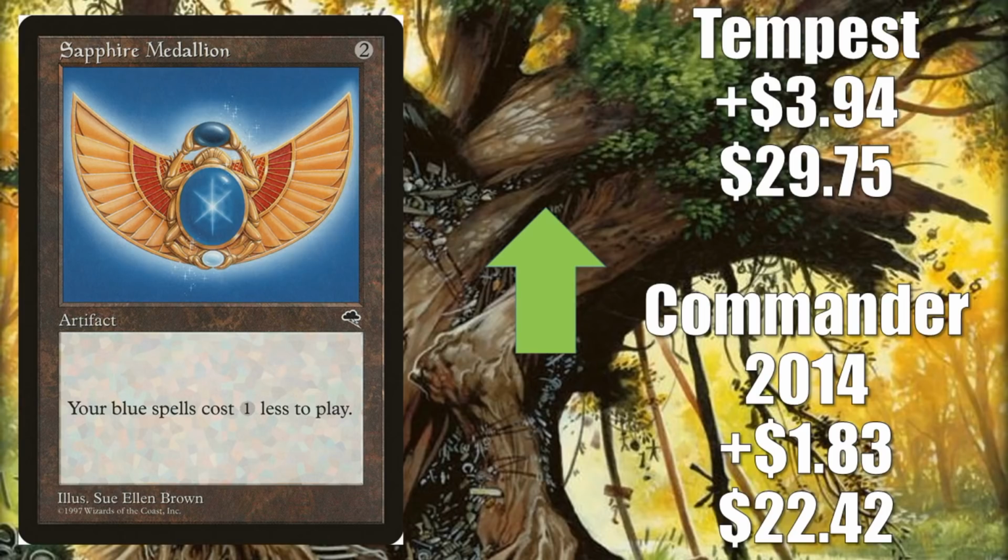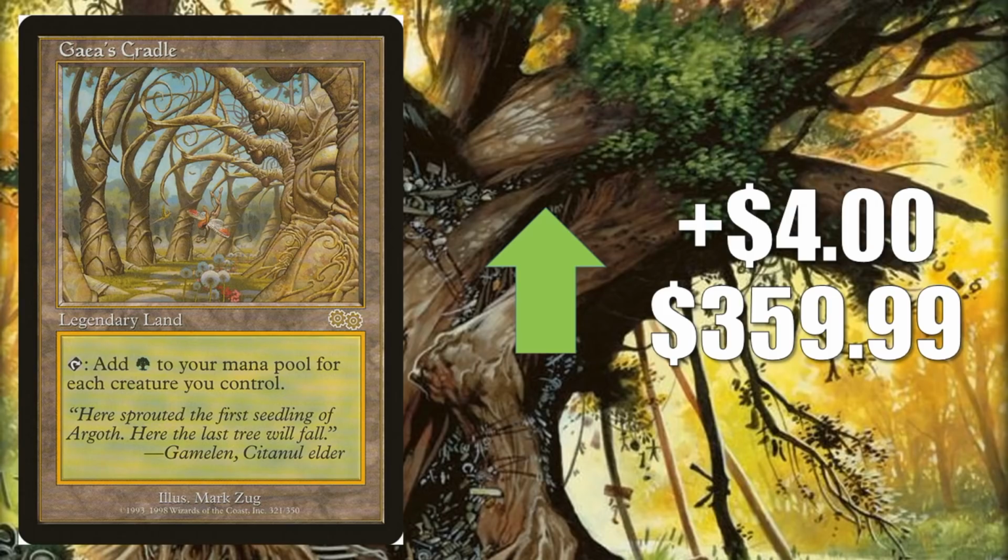Commander 2014 goes up $1.83 to $22.42. Tempest up $3.94 to $29.75. Gaea's Cradle, this is on the reserve list. This sees play in Legacy Elves, Bant Leovold decks, but it's also a very good commander card. It goes up $4 to $359.99.